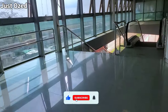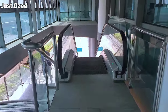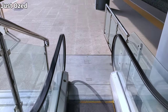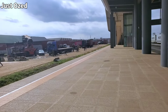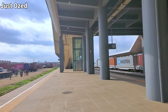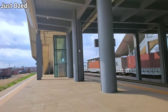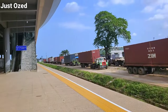So right here, this is the escalator. Let's use the escalator. This is the platform. A train just left here some minutes ago, and as you can see, that's the elevator and the stairs. I just came from the escalator, so this is where passengers actually get to board their train, like I showed you earlier.